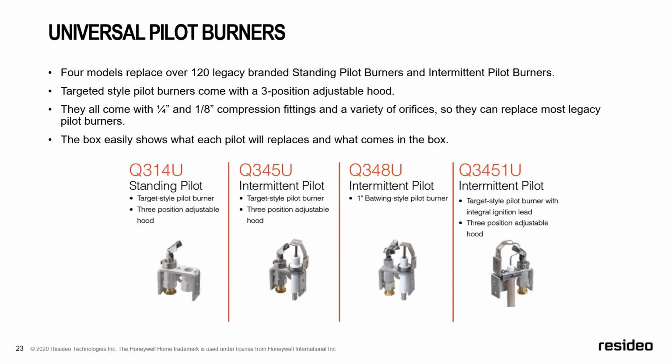You're welcome. So we're talking about our universal pilot burners now, as we transition to another universal part. The days of replacing pilot burners with like for like, we're recommending customers and advising customers to move away from that. We have 4 models here that will replace over 120 legacy standing pilot and intermittent pilot burners.